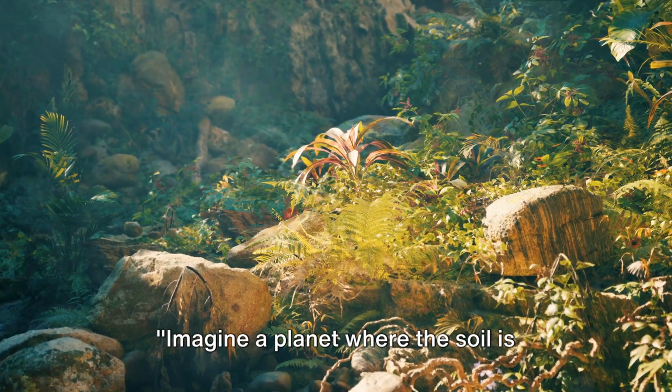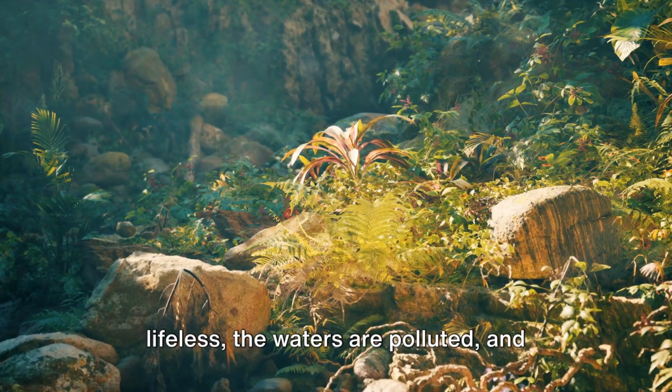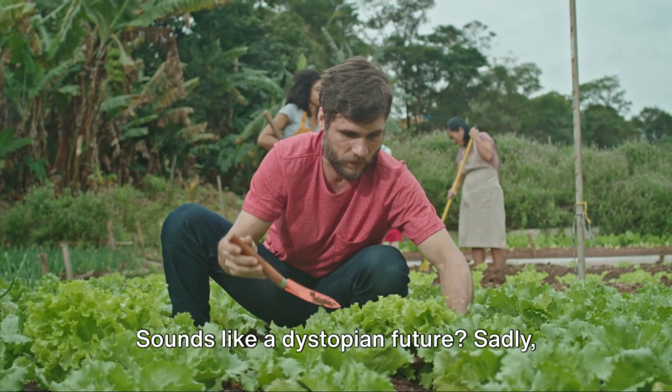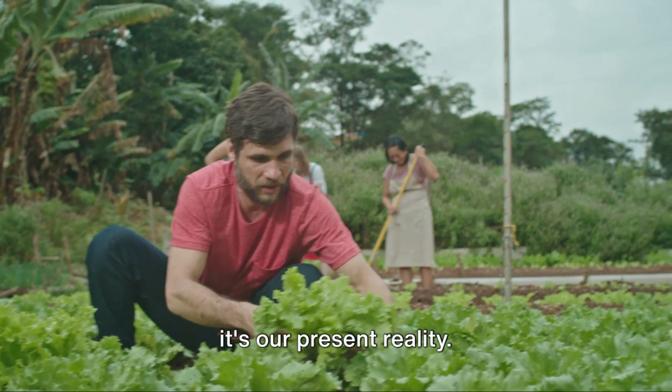Imagine a planet where the soil is lifeless, the waters are polluted, and biodiversity is at an all-time low. Sounds like a dystopian future? Sadly, it's our present reality.